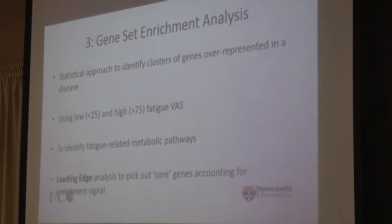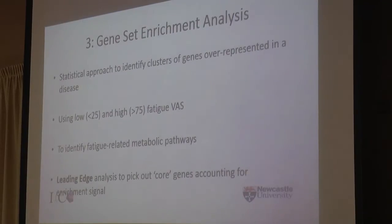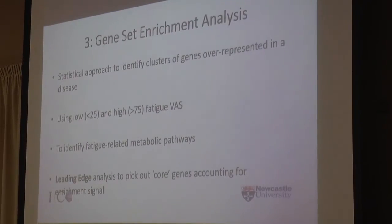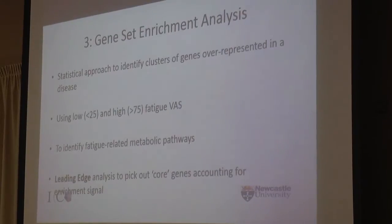The next thing we looked at was gene set enrichment analysis, which is essentially a statistical approach which identifies clusters of genes which may be functionally relevant to a particular disease. And again, we use these low and high fatigue groups. The idea behind this was to try and identify some sort of fatigue-related metabolic pathway, and then after this perform a leading-edge analysis, which essentially is a software package which picks out the core genes which could account for the different signals you see in the different groups.